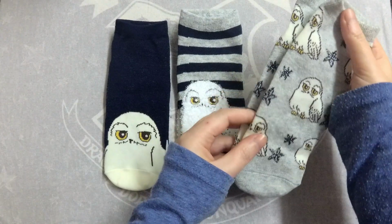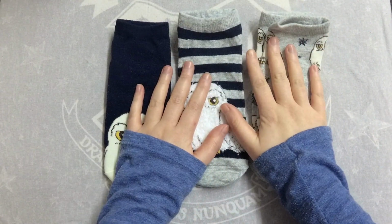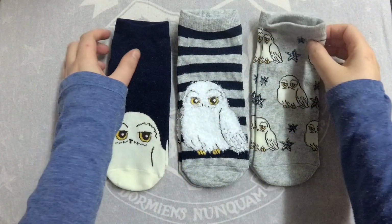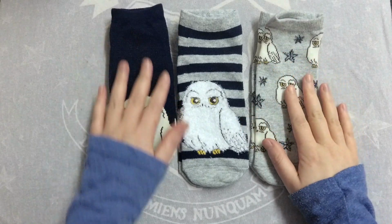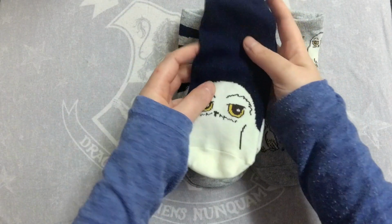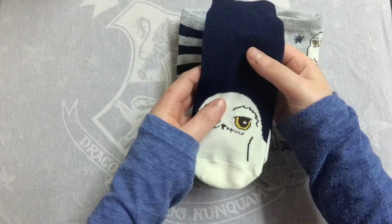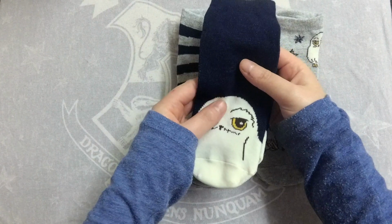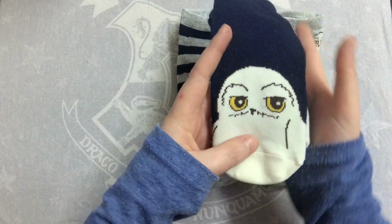Okay guys, we are nearing the end of the video today. We have only 3 items left. So the first of these 3 items is our last wearable, and that is this 3 set of socks which I got from Aaron. They all show off Hedwig, so they're all wonderful owl designs. The first of these 3 is these dark blue and white owl trainer socks. The dark blue and the white contrast really nicely and bring out Hedwig's golden eyes.